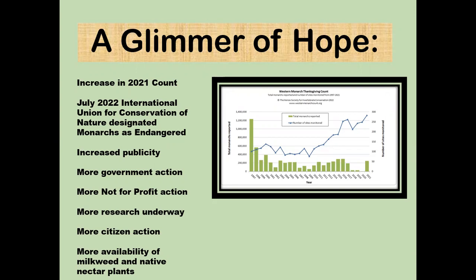In July of 2022, the International Union for Conservation of Nature designated monarchs as endangered. And that thankfully created a lot of publicity. The publicity has really been building since about 2014 when the Xerces Society petitioned the U.S. Fish and Wildlife Service to put monarchs on the endangered species list. In 2014, that kicked off an analysis by the government with lots of research, and they finally made the determination that all the data was correct.